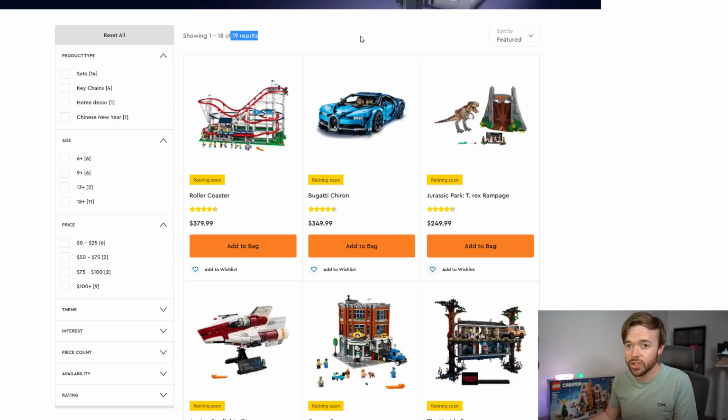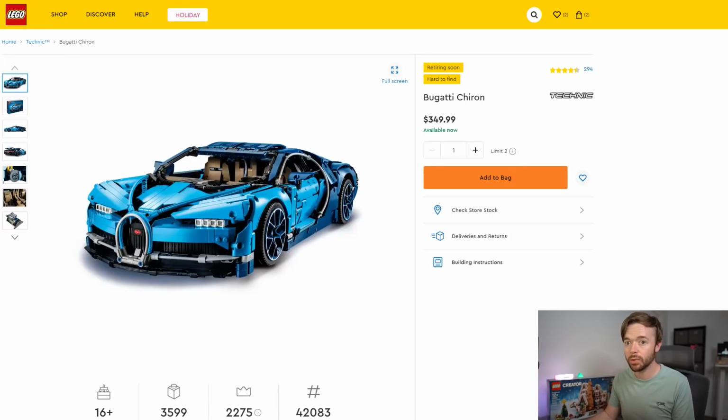Next up in this list, we have the Bugatti. Of course, this is the $350 mammoth and iconic Lego Technic set. This is set number 42083 with 3,599 pieces in this one. This one was released in 2018. It has a price per piece of around 10 cents, so not bad either for this one. Again, it is a little bit out of my price range when it comes to investing, but if you are a fan of Technic and you want to pick this one up, you're going to have to do that pretty soon.